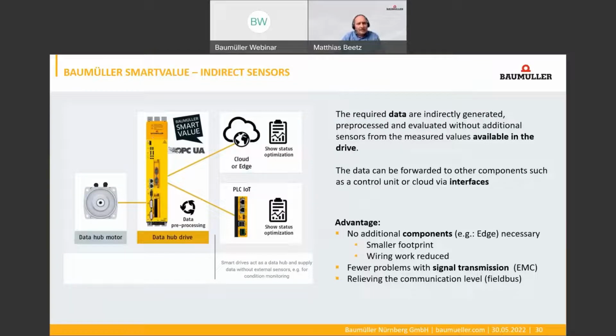What does indirect sensor technology mean? It means the drive already records a large number of values in the form of parameters, such as position, speed, or current of the motor. The Baumüller Smart Value function processes these already existing values with the appropriate intelligent software functions to achieve the desired results.